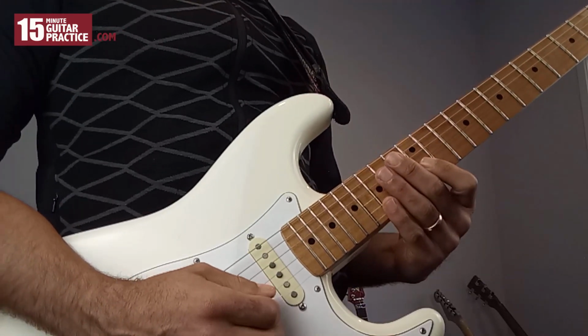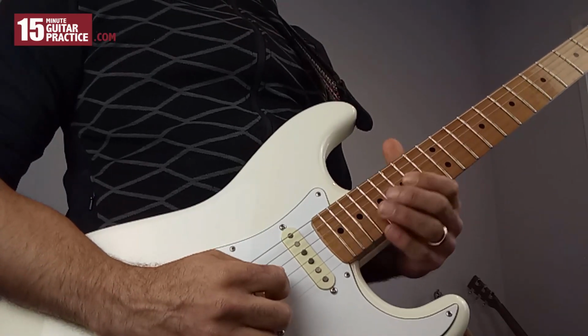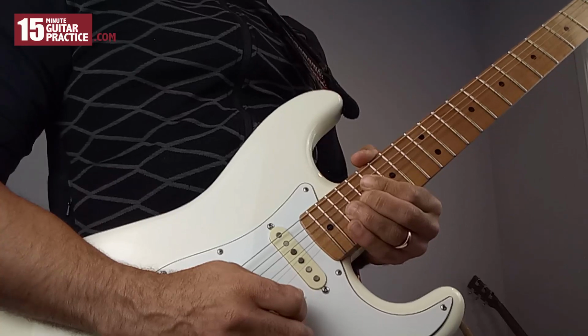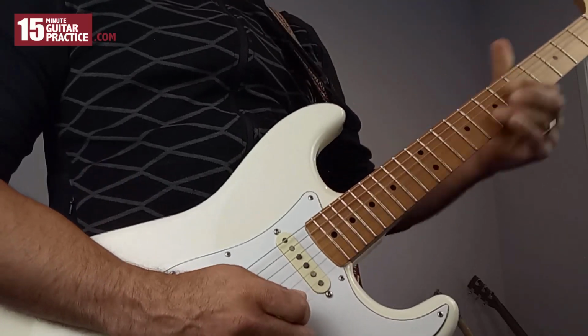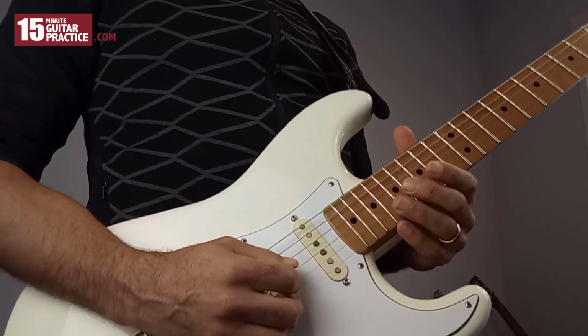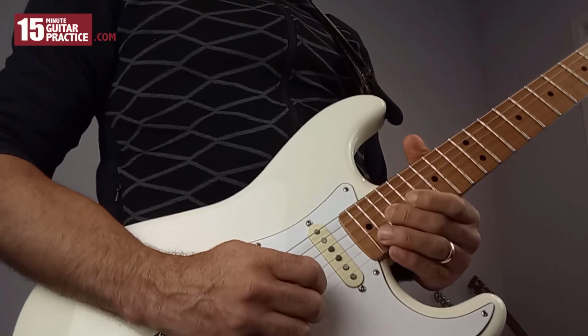and then we slide up for the grand finale. We're sliding up here on the G string, and it's like this. Okay, so what we're doing there was we're sliding up 15, 17, 19. So we're 19 on G.